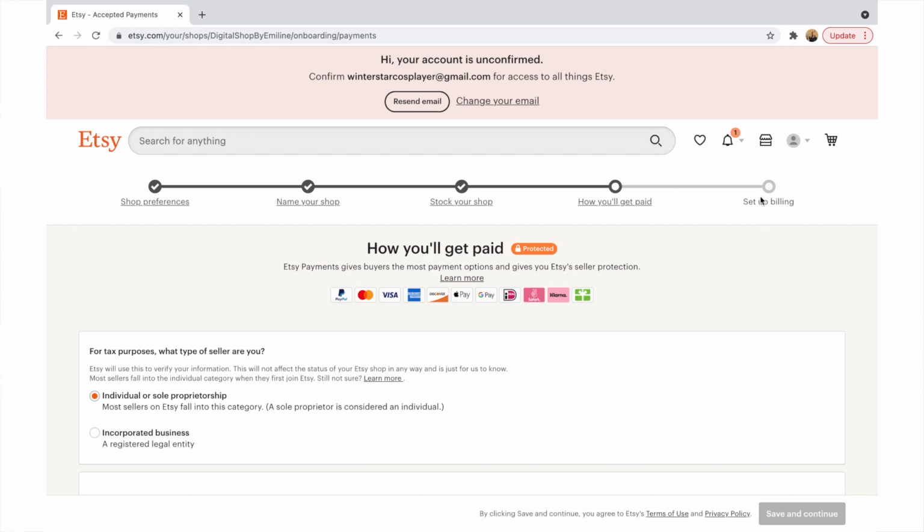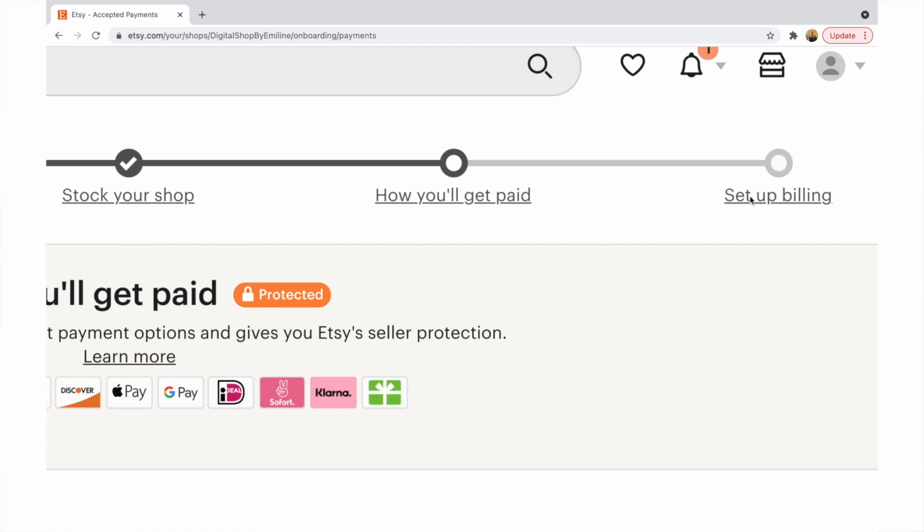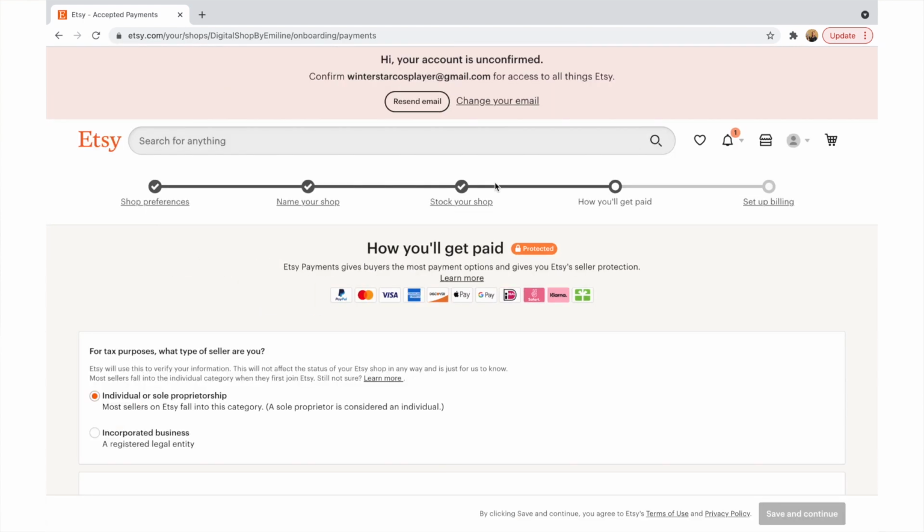The last page is to set up your billing. This is where you'll enter info about how Etsy should take fees from you and also how you will get sent money. So a pretty important page. Don't mess this part up. Again, I'm not going to show you how to do that here, but just fill in the boxes with your info and go slowly and carefully.